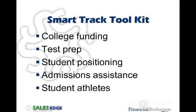Now, we're going to focus primarily on the college funding end of things here, but your ideal client for these folks is probably somebody with a child who is just starting high school or maybe up to their junior year. They've got some money set aside already, so we're probably talking high middle to high income clients that work best with the SmartTrack Toolkit concept, although you can use this as a prospecting tool for just about anybody out there.